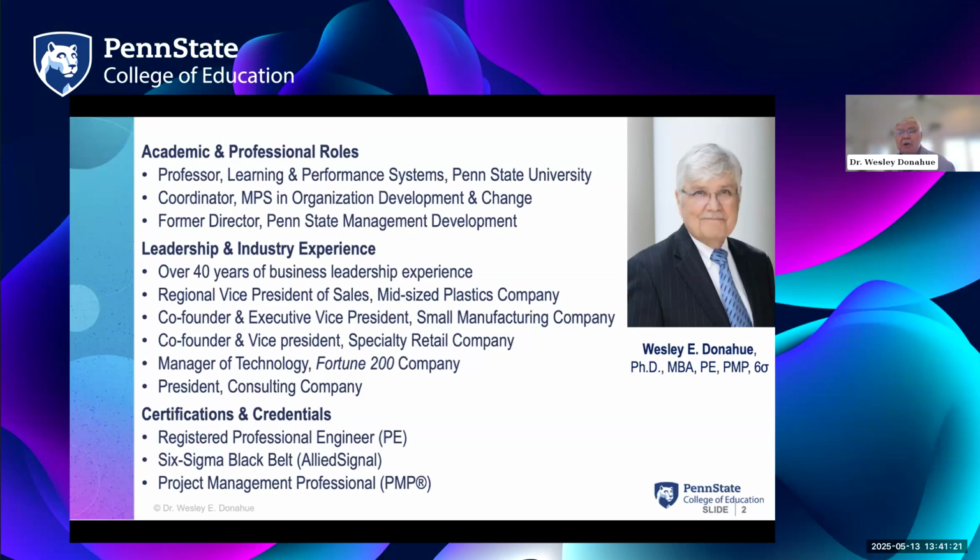But probably I got most of my experience in this arena from being the director of Penn State Management Development. Penn State Management Development was a group of faculty members that traveled around the state of Pennsylvania and beyond doing programs for business and industry. Most of them were management development and leadership development programs, but we also did lean programs, Six Sigma, project management, and a variety of other things. So what I'm talking about today really comes from a lot of that experience.